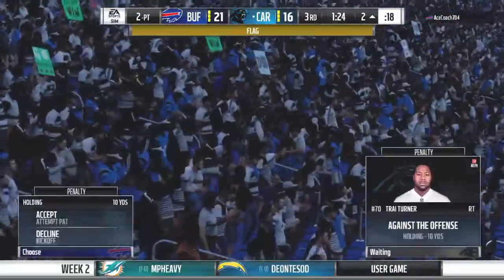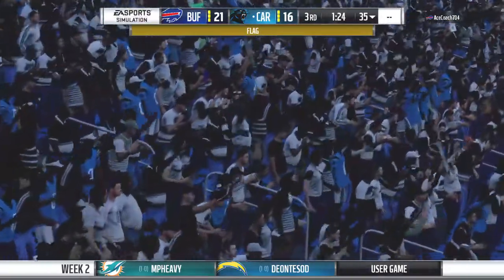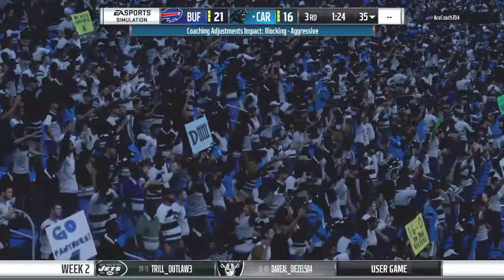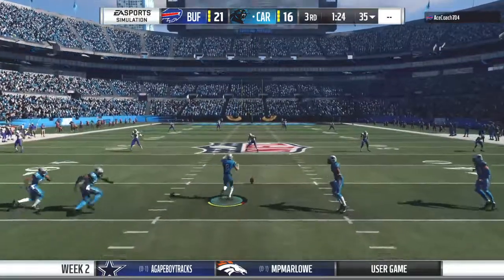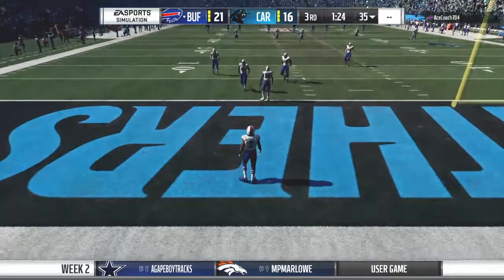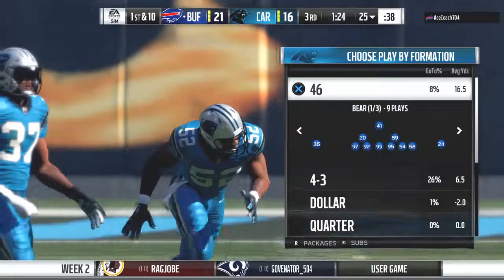Incomplete, but a flag is down here, so hang on. Let's see what we've got. And they will elect to decline the penalty. Everything turned out the way they wanted it to. No sense in even having to take that one, hence the decline. The kickoff unit is out on the field, and they will send this one away. And that'll carry over the back line of the end zone for a touchback.